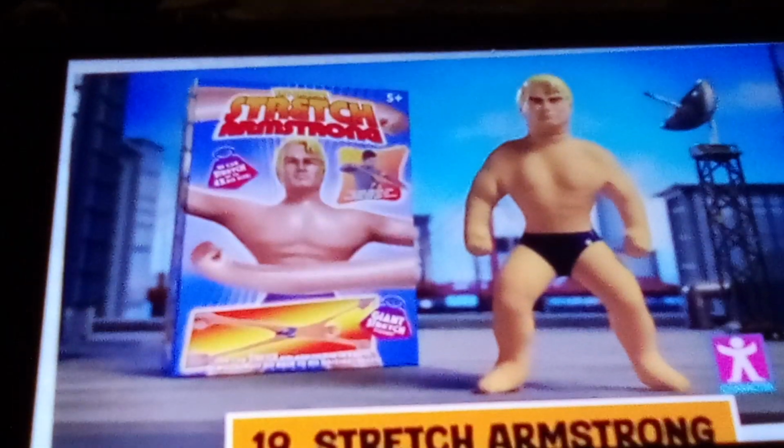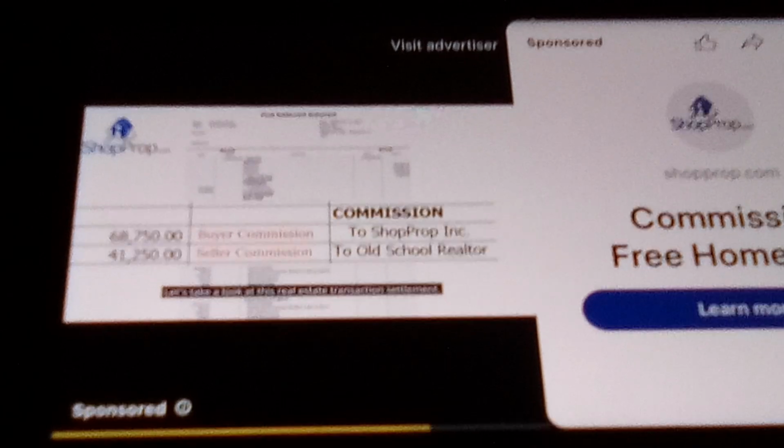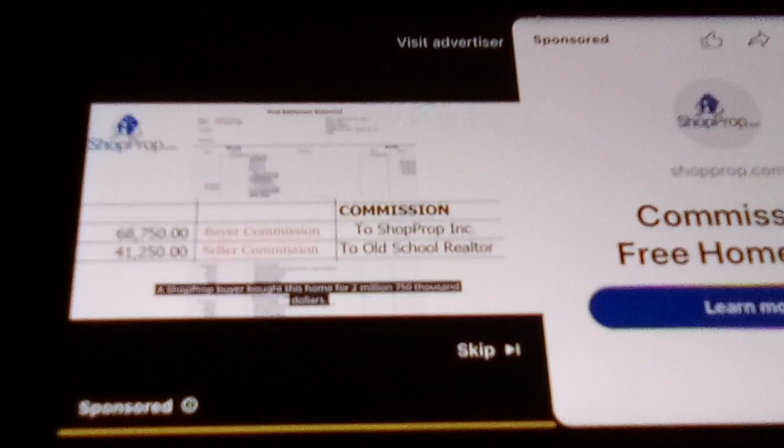19. Stretch Armstrong. Let's take a look at this real estate transaction settlement. A shop prop buyer bought this home for $2,700,000.